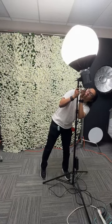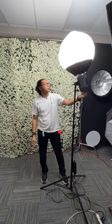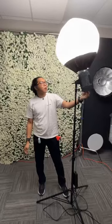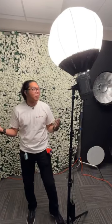Another feature of the X, that X is for how we distinguish bicolor in the Warrior family. So right now we're at daylight, but I can really warm that up all the way down to tungsten, which is nice. If I'm using tungsten lights in the house and I really want to match that, I can just dial it down. And of course the opposite is true: if everyone's using daylight bulbs, just dial it to daylight and you have a much more consistent looking set.